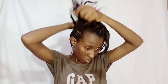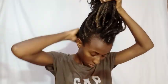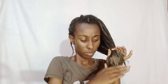So my roots are gonna get the treatment before the ends of my hair. Now my hair has been in mini twists for like 6 weeks now. I cannot wait to take them down because they have gone crusty. So after treating my hair, I go ahead and moisturize, coat my scalp with Jamaican black castor oil. I love to use that on my scalp. So I'll go ahead and re-moisturize my hair.